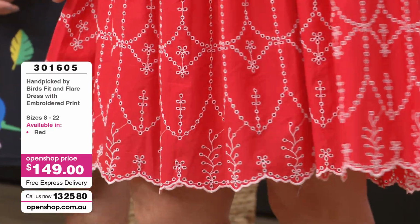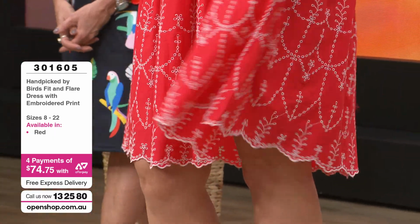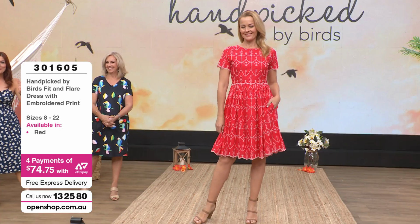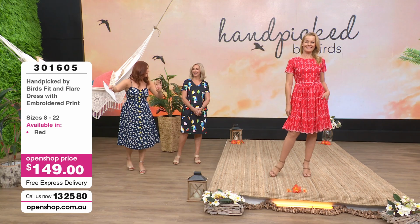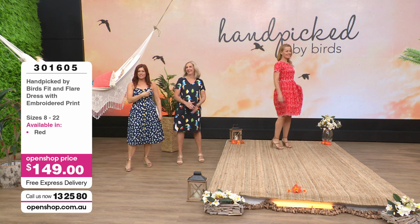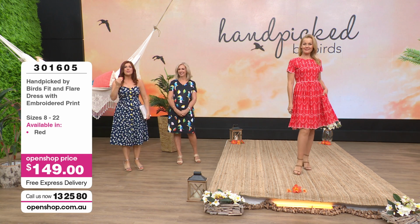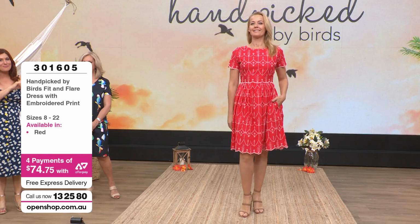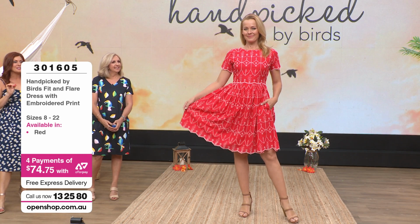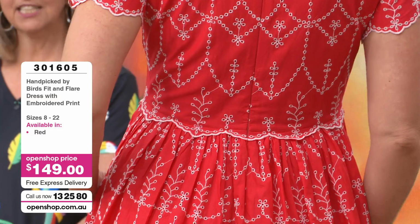And ladies, there was a mistake with that Afterpay. It shouldn't be four payments of $74. It's four payments of $37.75. It just got better. Somebody's going to get into trouble. I'm glad it's not us. Because I was thinking, gosh, that's a reasonable dress, and I thought, oh yeah, it's only $75. Of course, it's $37, not $74. So you'll get free express delivery, ladies, for $37.75 on Afterpay. It's a love it or send it back guarantee, 30-day money-back guarantee.